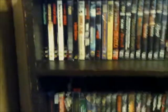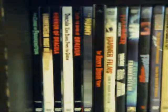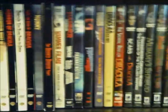And this is my second DVD shelf, which is a lot smaller. It's just a really small, tiny bookshelf type thing. And this has most of my classic horror in it. And at the top here I have my Hammer DVDs, which I have a lot of Hammer horror movies. They're some of my favorite horror movies to watch.